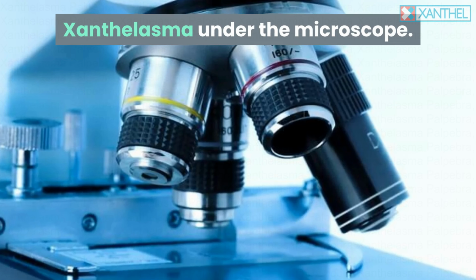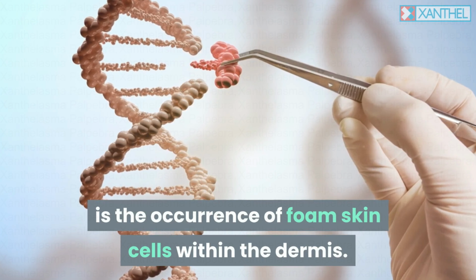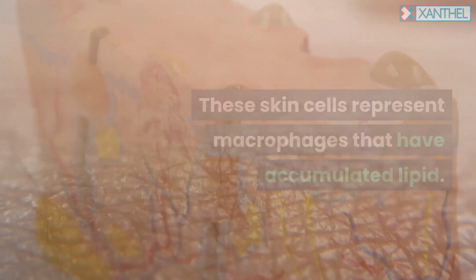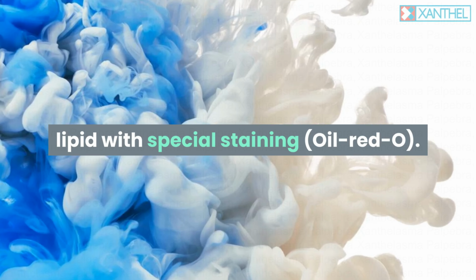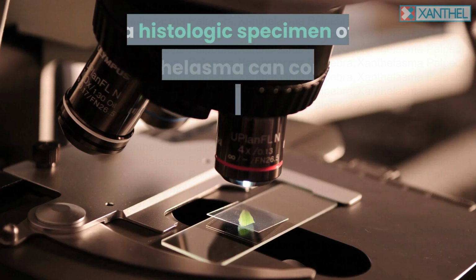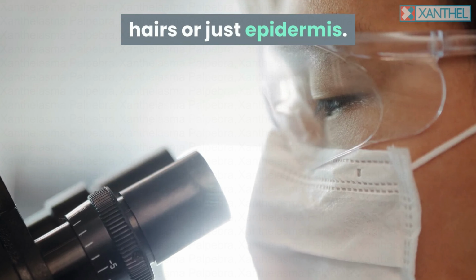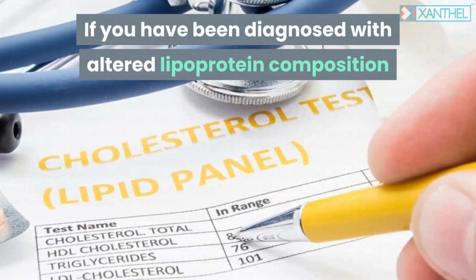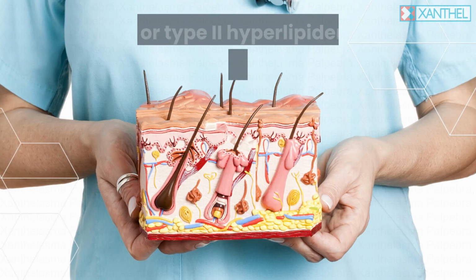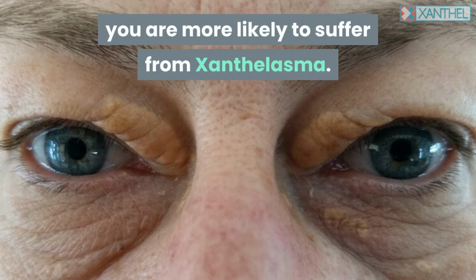Xanthelasma under the microscope. The hallmark histopathologic feature of most xanthomas is the occurrence of foam cells within the dermis. These cells represent macrophages that have accumulated lipid. These cells will stain positive for lipid with special staining. According to the location of the plaque and the specific location of the foam cells, a histologic specimen of xanthelasma can contain striated muscle, hairs or just epidermis. If you have been diagnosed with altered lipoprotein composition or structure, such as lowered high-density lipoprotein, HDL, levels or type 2 hyperlipidemia and the type 4 phenotype, you are more likely to suffer from xanthelasma.